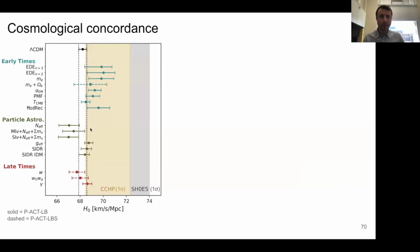So then let me wrap up with a look at cosmological concordance. I've only scratched the surface of the set of models that we studied in this work. I'll point you to the paper for the exhaustive list, but we've considered modifications of the dynamics in the early universe, new forms of energy density, new particles, or interactions between them, as well as modifications of the dynamics at late times, which I didn't have time to talk about. And in no cases did we detect these extensions.